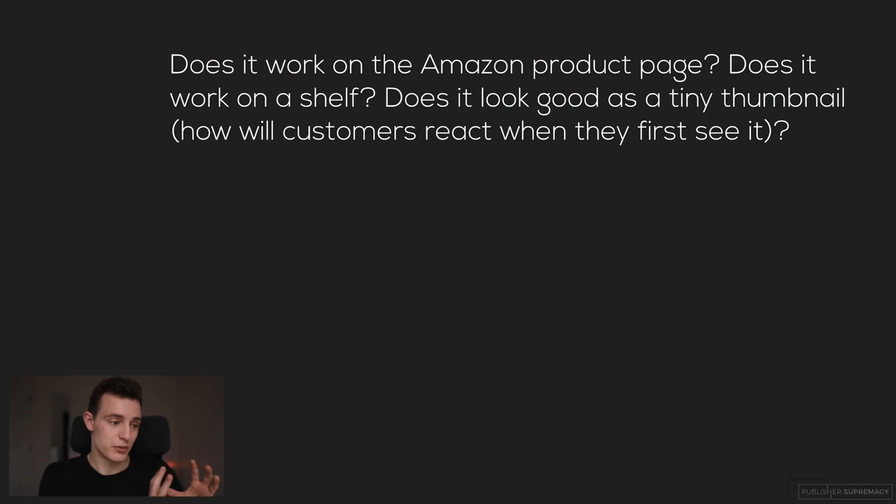Okay, so not only is it gonna work on the Amazon product page, so when someone's scrolling through, they're looking through a bunch of different covers, but if you do choose to distribute it to stores, for example, I can distribute it to Chapters, Indigo, Barnes & Noble, whatever bookstores you talk about, there's different platforms you can do that through with publishing. And it's not really gonna be through Amazon, but there's different separate platforms that we can use to distribute our books to physical retailers as well. So we gotta think about it from that angle, obviously, as well.